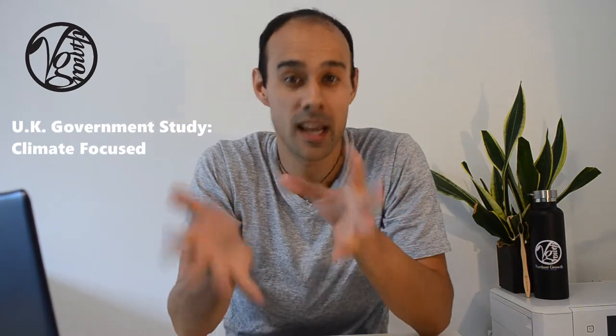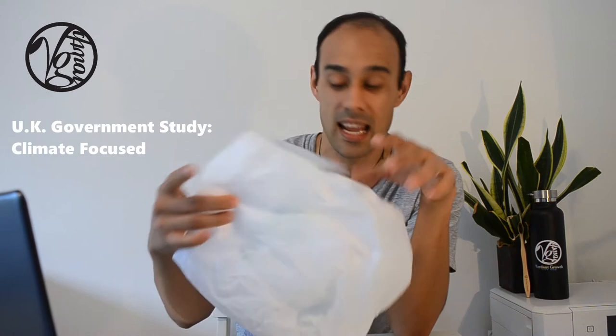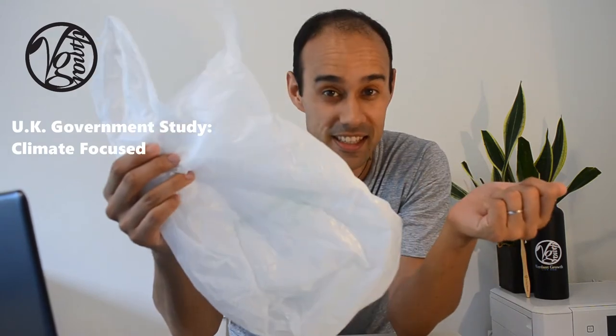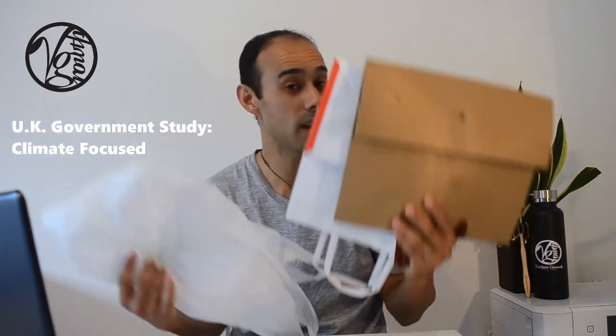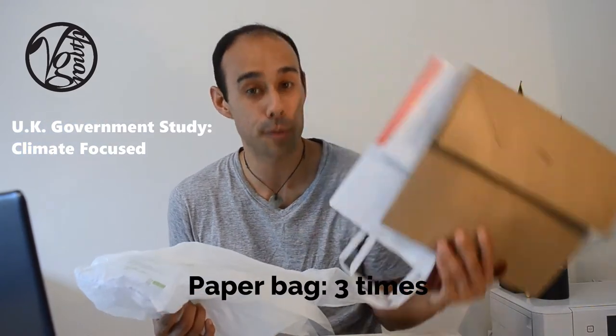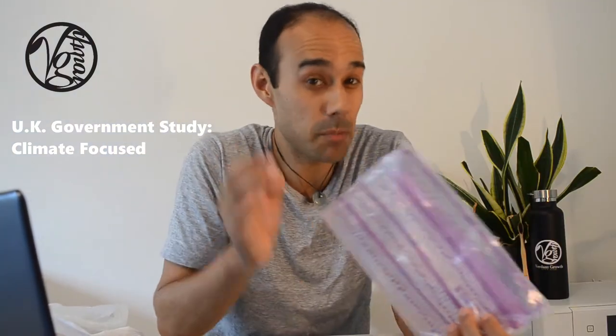Their analysis calculated how many times you would have to use each type of reusable bag in order to have the same environmental impact as you would for one of these. First, they looked at paper bags, and they determined that to have the same environmental impact as a plastic bag, you would have to use one of these 3 times in order to have that same environmental impact as one of these. Next, they looked at LDPE.